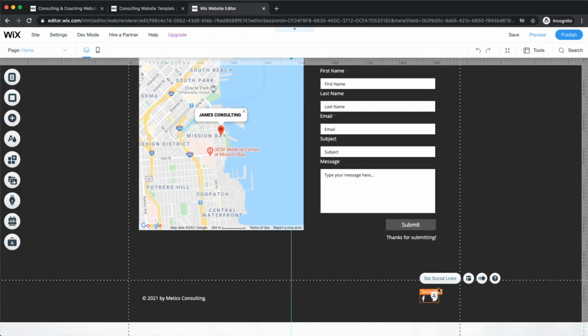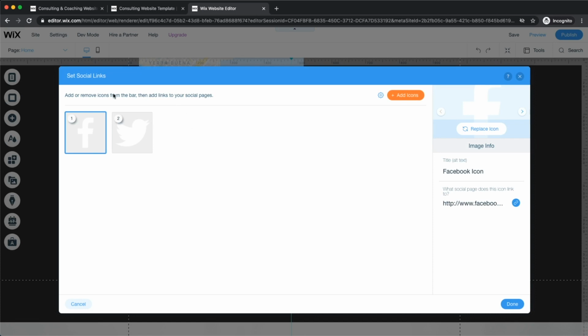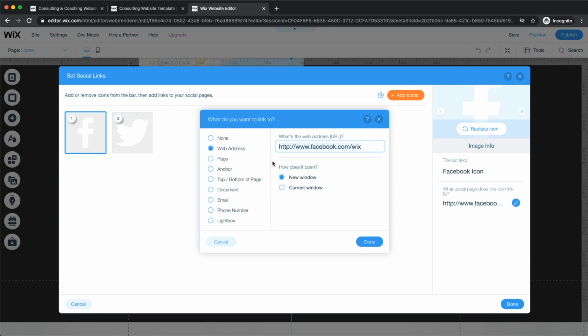But what you want to do if you have them is you want to actually link to your social media accounts. So click on Set Social Links, and then you can click on Facebook icon and then just put in your Facebook link. So right now it's set to Wix, but obviously you want to put in your own Facebook page. So it would be Maddox Media in my case.